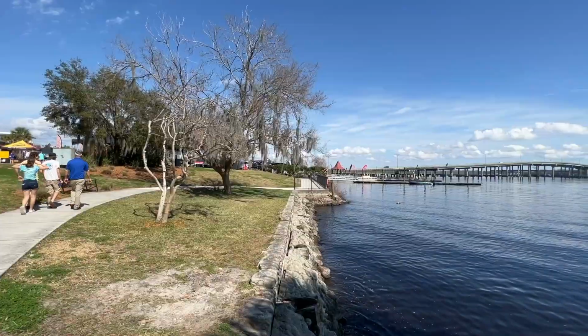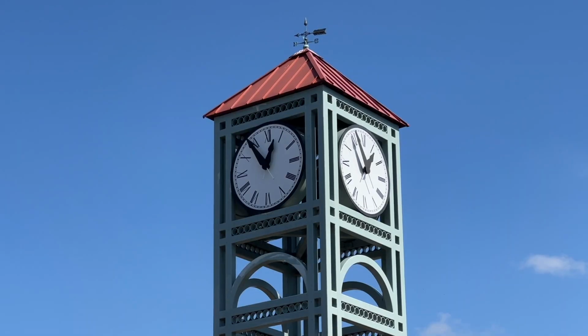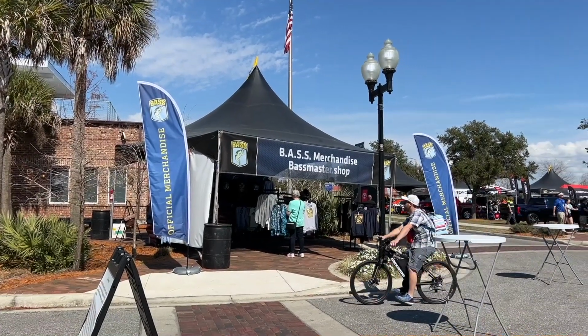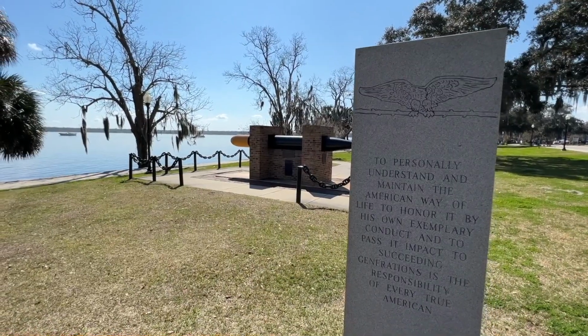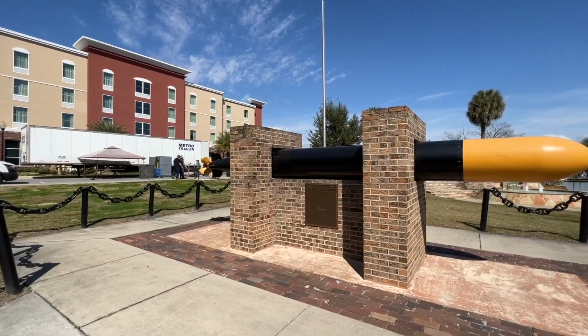Riverfront Park offers a quarter-mile walk along the St. Johns River with panoramic views. This is the hub for lots of festivals and special events. There's also a memorial to submarine veterans who lost their lives during World War II.